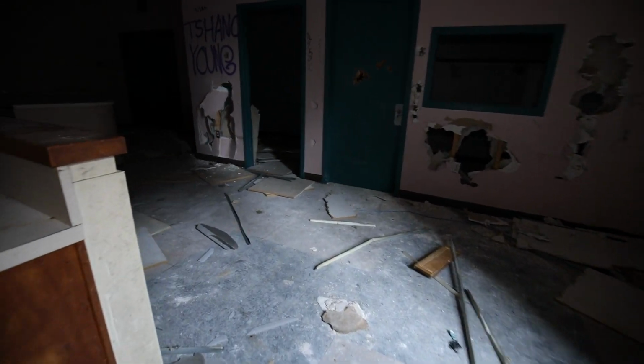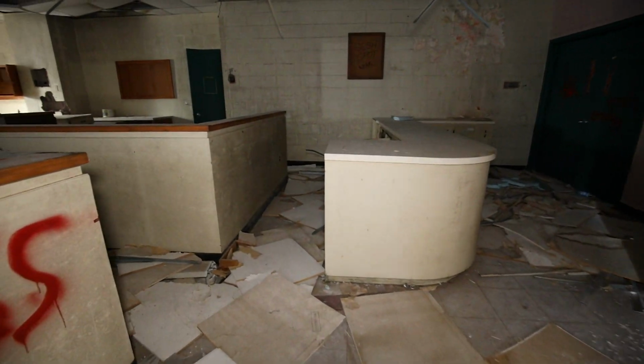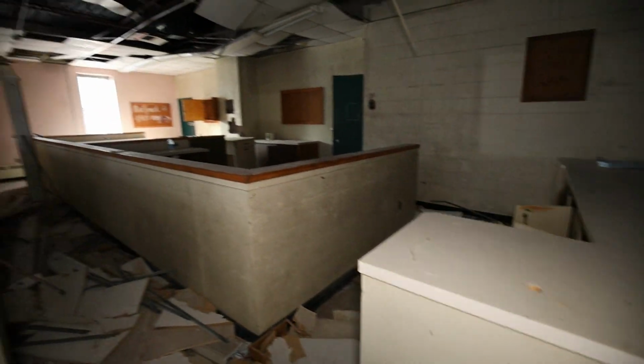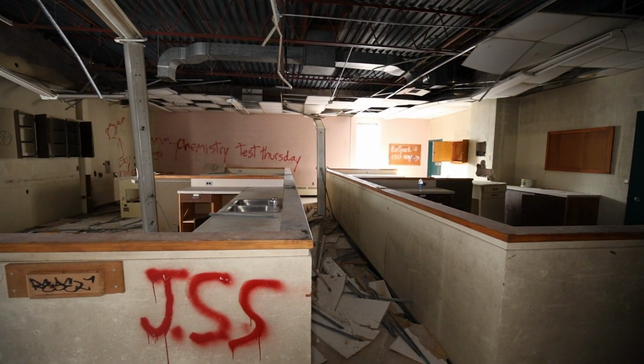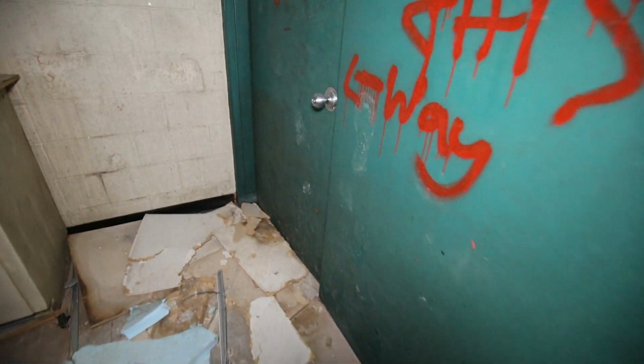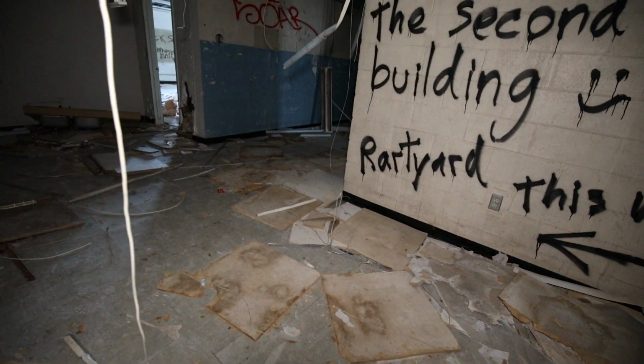Yeah, I don't know where the community center part of this building is, because I haven't even seen a gymnasium or anything. In a community center, you expect to see a gymnasium, maybe a pool, change rooms, showers, the whole deal, but there's none of that. So I don't know, we'll keep going, see what we can find.